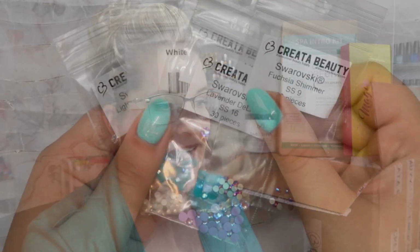I did have to order some things from Creative Beauty in order to be able to bring clientele in.